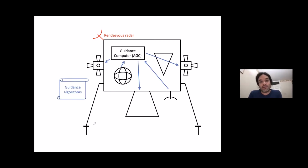Now, during the landing, the guidance computer is reading all this data from the radar and the IMU. It's controlling the rocket engine and the thrusters. It's running all of this code. It's a very computationally intensive part of the mission, and it puts the computer under an 80% load. So it's quite heavily loaded.